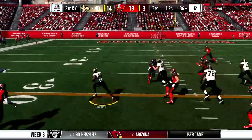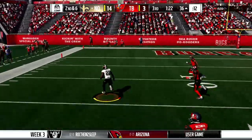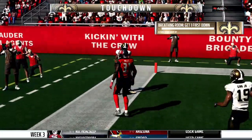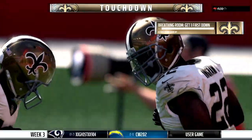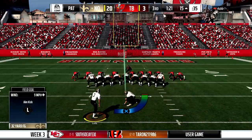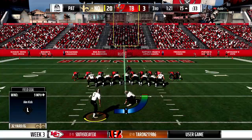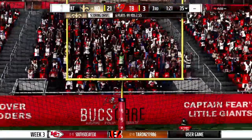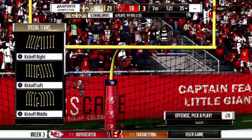Ingram again, and an alley to run. Touchdown, New Orleans. Mark Ingram, his first touchdown of the new season. And the Saints now add 6 to their lead. Always important to get the first score of the second half. Now you start to pull away a little bit and get some breathing room going.